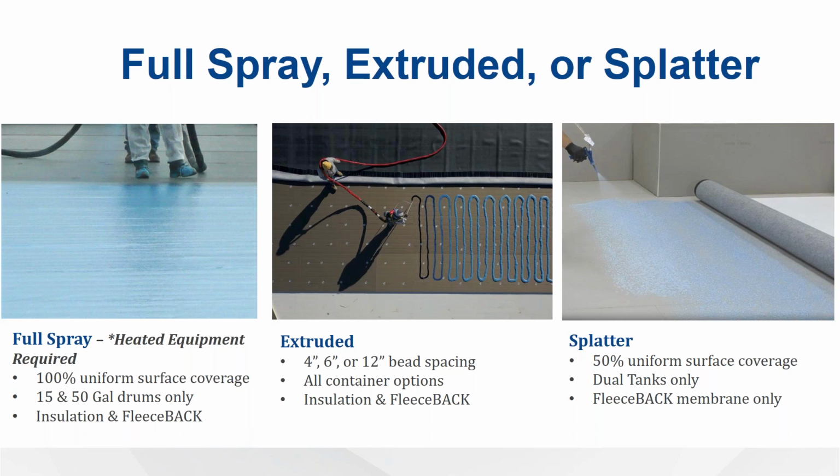Again, that's the window of time that the adhesive is good to go. Now, if it's still wet, it's not ready yet. It hasn't reached that string time. If it's clumping when you separate your fingers, then it's too dry. So just to make that point before I move on to these other methods, extruded.